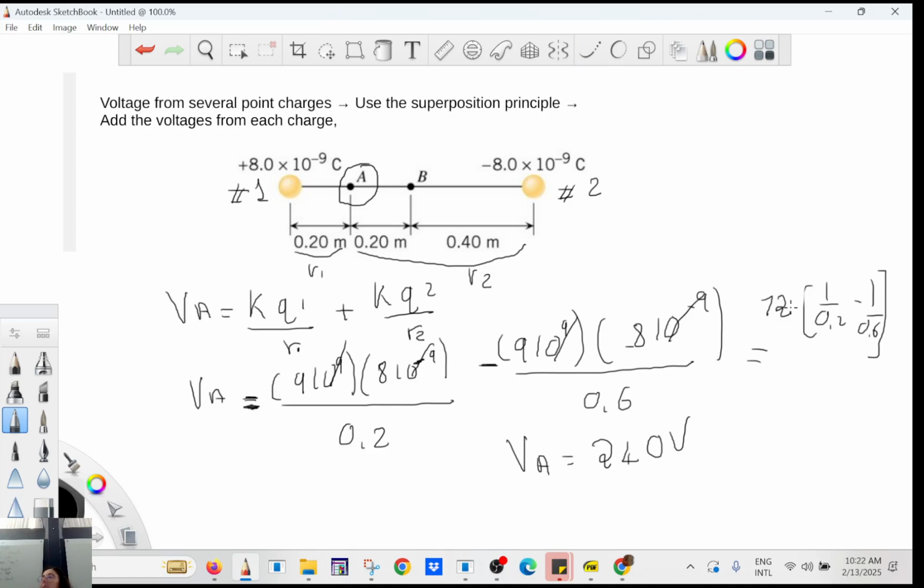Yes, thank you. Who said 240? Yes, someone said 240. But yes, it's 240 volts. What does it mean? It means that if you place 1 coulomb of charge here, it will be at a potential of 240. Right? Did we do something wrong?